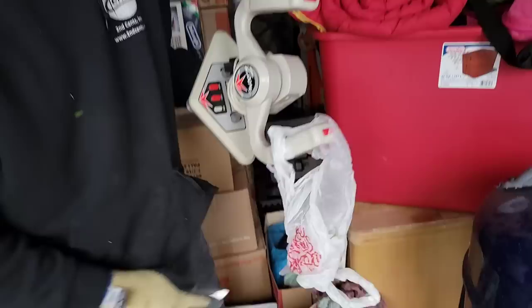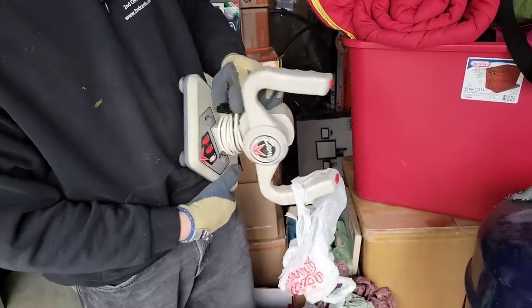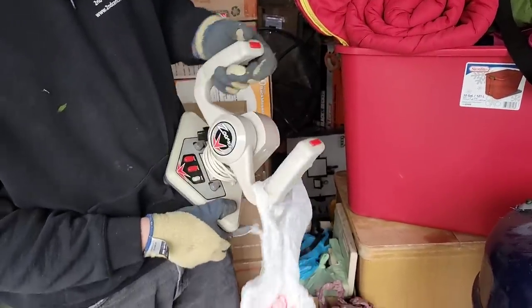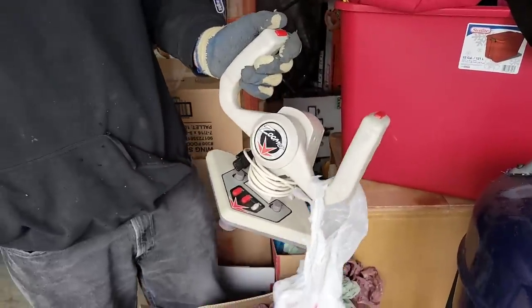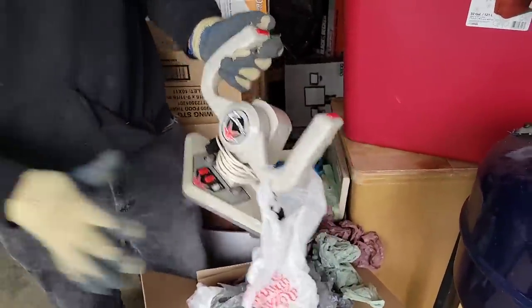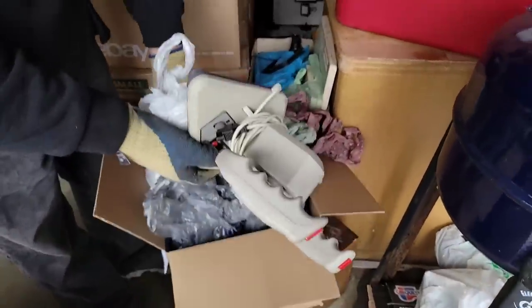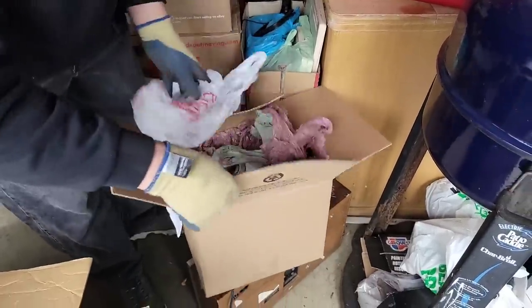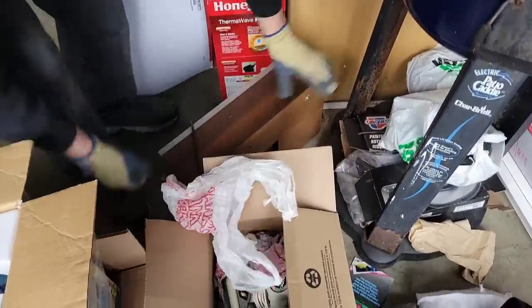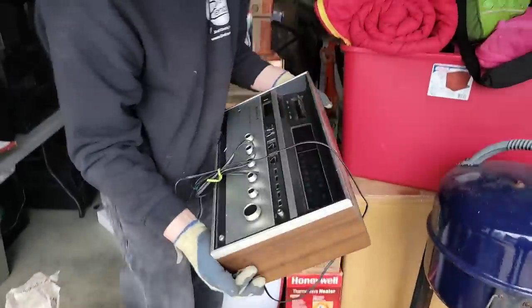Oh, look at that. Ooh, that's for Nintendo. Look at that, the Zoomer remote. It's got to be worth a few bucks. Maybe $10, maybe $100. But it's not made by Nintendo, so it's probably only worth a few bucks. But that's a good sign. More vintage gaming stuff than this thing here. Oh, that's heavy.